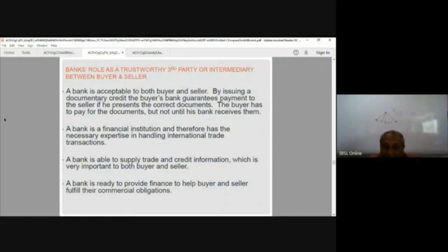The bank is able to supply trade information. What do you mean by trade and credit information? Which is very important to both buyer and seller. What is trade and credit information?